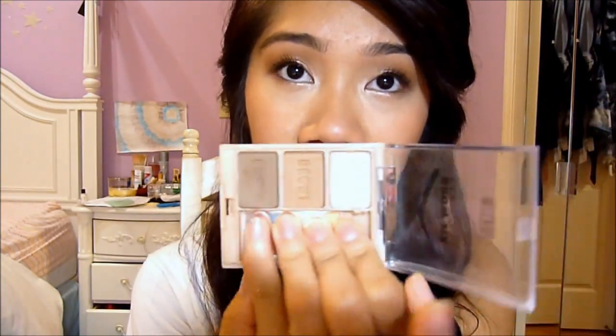But I realized I have a lot of palettes that are very similar in color scheme. It's a warm brown, a dark brown, and a shimmery shade. I have a lot of palettes that have those shades already, and whenever I would want very basic shades like these, I would always reach for those palettes, and I never reached for this one. I think the last time I used this was last summer, so I decided that I'm going to give this to a friend. And then the last products are lip products.